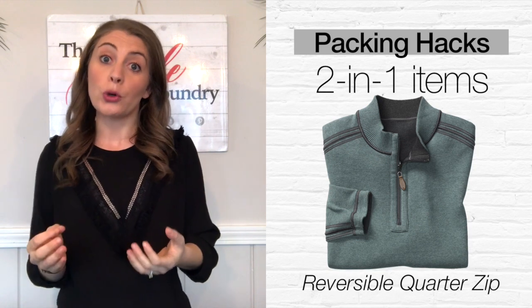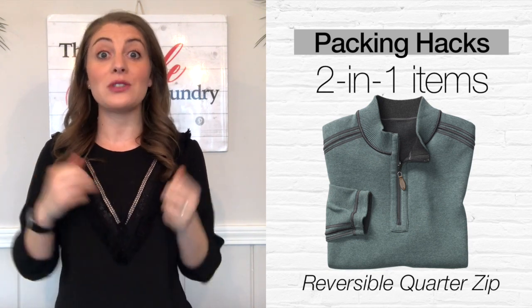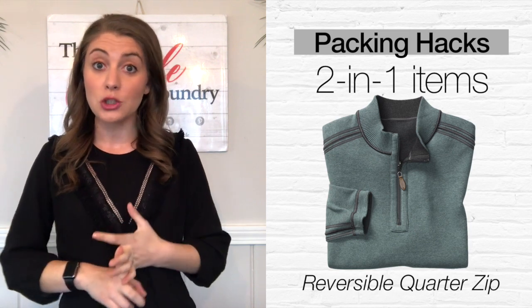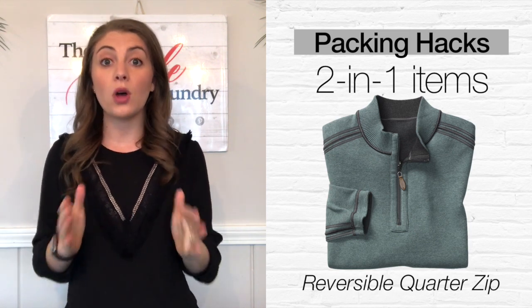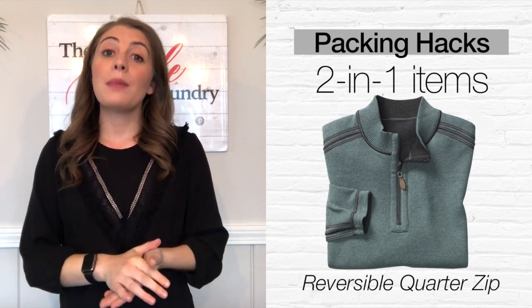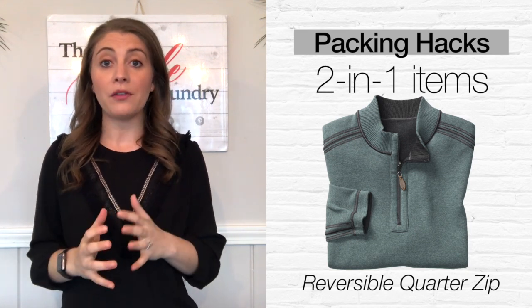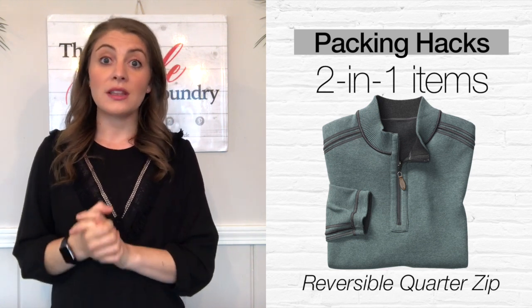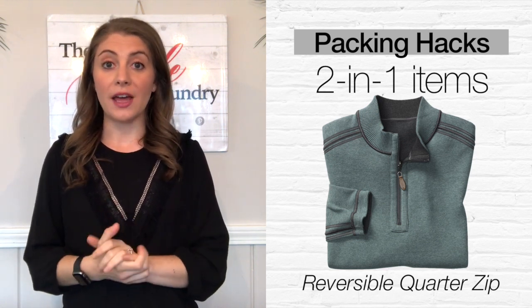Men, you can find quarter zips that are actually reversible, and so that's a great way, again, layering, switching up your outfits, and not packing too many pieces. So 2-in-1 items are going to be huge for you. Packing neutrals in order to switch up your outfit is very important as well. And then packing those right shoes, that's a big packing hack, making sure you try them on.